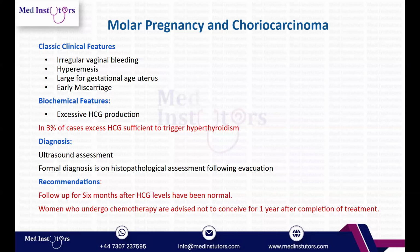Dr. Zainab, there is no relative contraindication for any contraception in complete or partial molar pregnancy. In this case you just need to follow the UKMEC criteria. If the patient is suitable for COCP, you can prescribe that. If your patient is suitable for POP, you can prescribe that. So there is no contraindication.